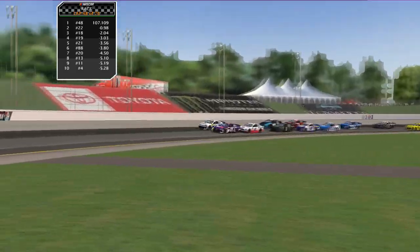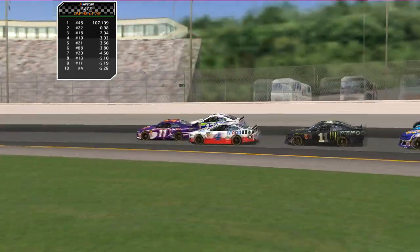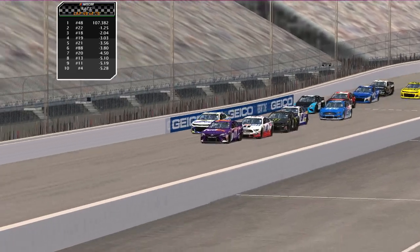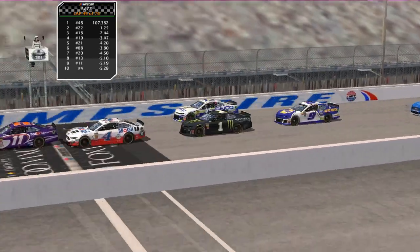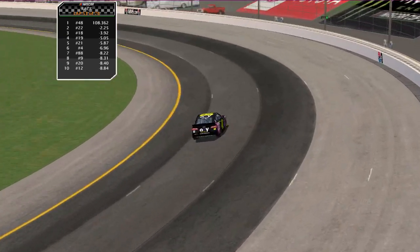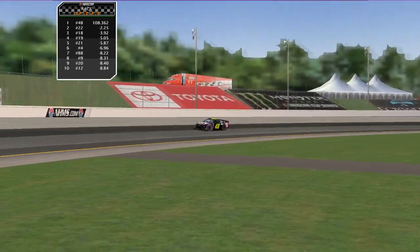car. Normally I would say the slower 13 car, but he's putting lap times up that are on par with the top 5, top 10, and going forward. So that's not the slower 13 car today. Further up front, Jimmie Johnson has opened up a massive lead, 2.5 seconds.